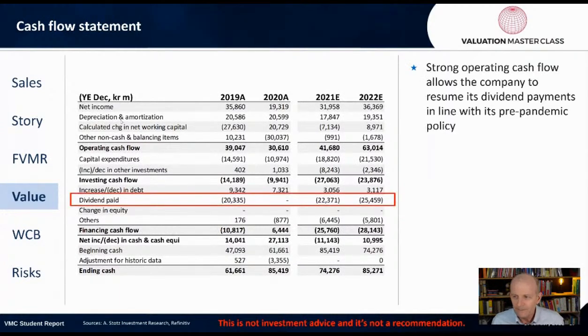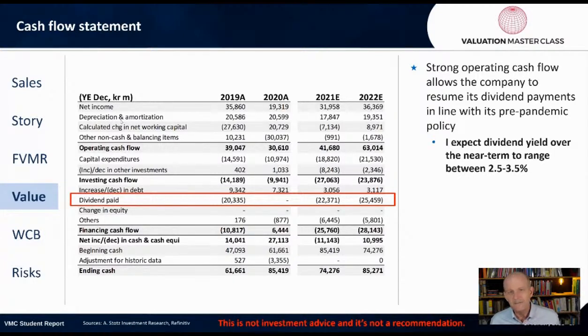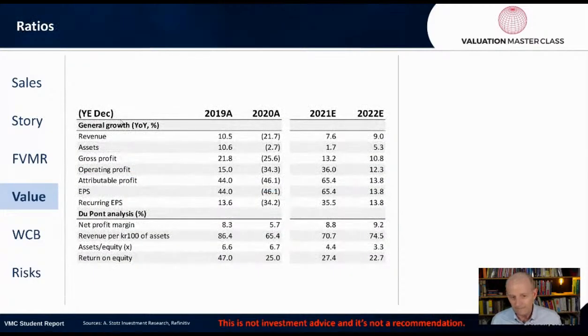Let's look at the cash flow. Strong operating cash flow allows the company to make regular dividend payments. They skipped the payment there you see in 2020. I expect dividend yield over the near term to range between about 2.5 and 3.5%. So for those people that are looking for dividend yielding companies, this is an interesting one.